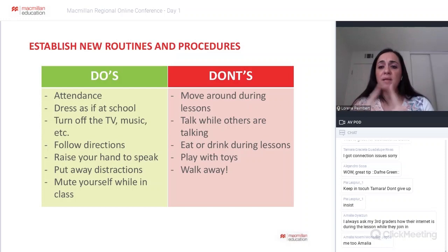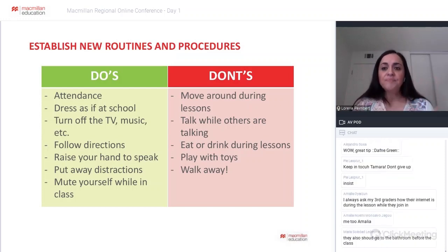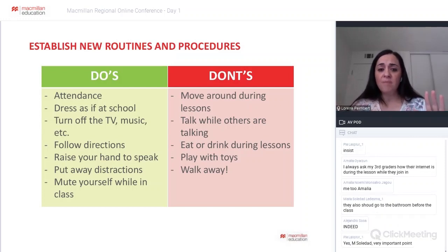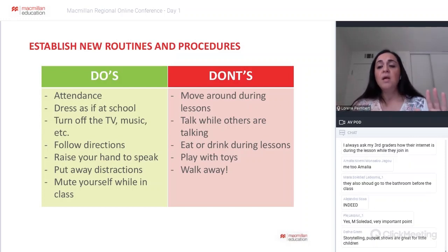Remind parents that they have to eat or drink something before the lesson. Remember, the children have to eat so their brain can work. If they do not eat or drink before lessons, they're going to get hungry. And if they are hungry, they're not going to be paying attention to you, because the only thing they're going to be paying attention to is their tummy, okay? So ask parents to give your children breakfast before.